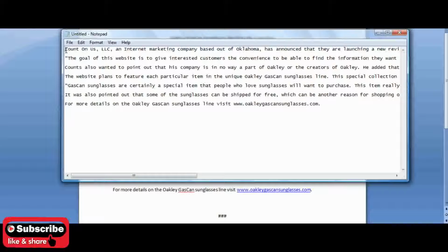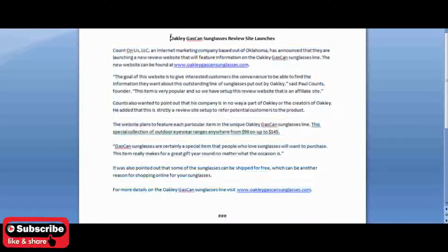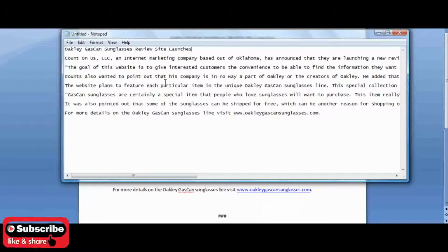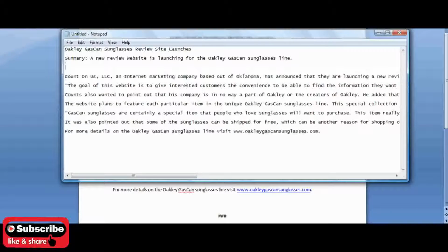So make sure that you have your title laid out. And it's also important that you have a summary ready to go as well, which I'll show you how to write. So you have the title of your press release. You want to have a summary. Basically, the summary would just talk about what your offer is. So a new review website is launching for the Oakley gas can sunglasses line. So you could just insert that with your own product and keyword phrases.